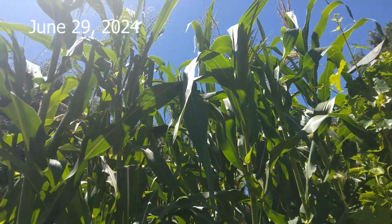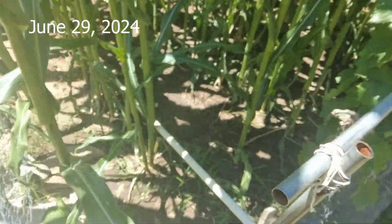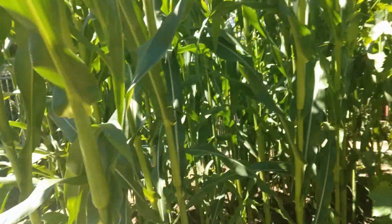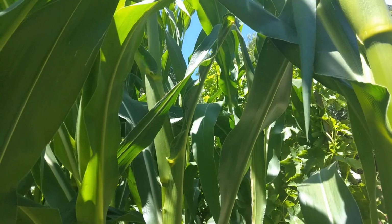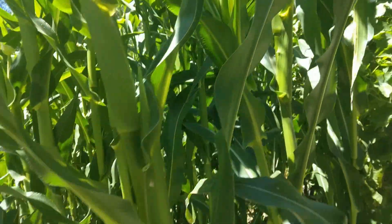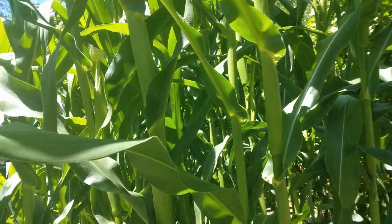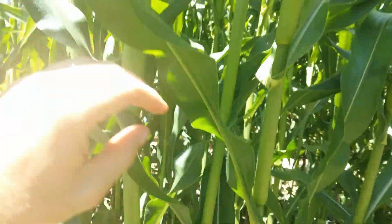We're back at the corn on June 29th, 2024. And these are getting pretty big. That one up there is probably 12 feet. That guy right there, that's about 12 feet tall. And we have quite a bit of silks and ears forming. Here's a little ear that's trying to form. There's a silk and an ear. And I believe this stalk here has 4 ears on it.